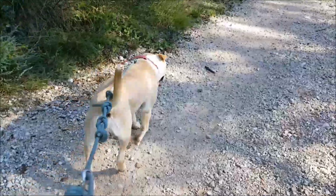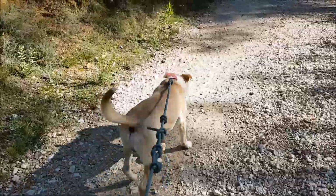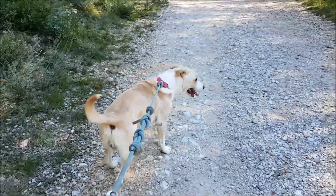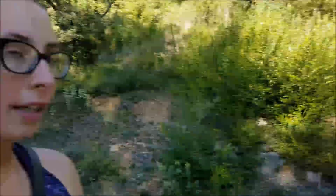Here we have another Labrador cross. His name is Blanco, and he's very, very sweet. And he's really good with other female dogs, other male dogs. He's even good with cats, apparently. He's pretty good on the leash. Blanco! Like, he'll stop and everything if you ask him to stop. He doesn't really pull too hard.